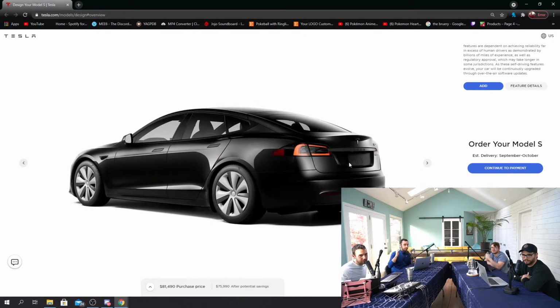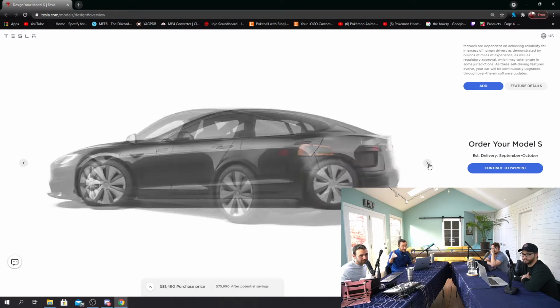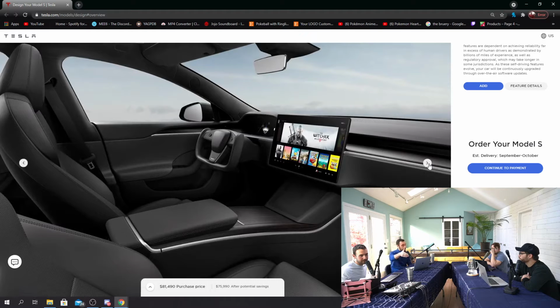In the new refresh Model S and X, there is an 8-inch screen in the back seat. What? And it's high fidelity, really good pixels and all that stuff. And this thing has Bluetooth capability for Xbox controllers and PlayStation controllers. That's sweet. So where is this going?